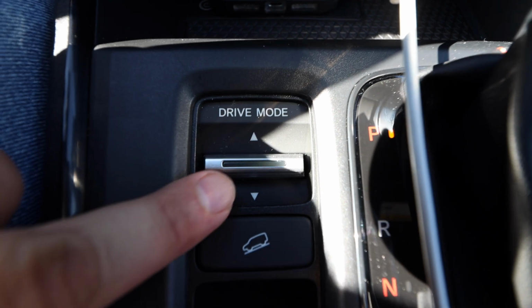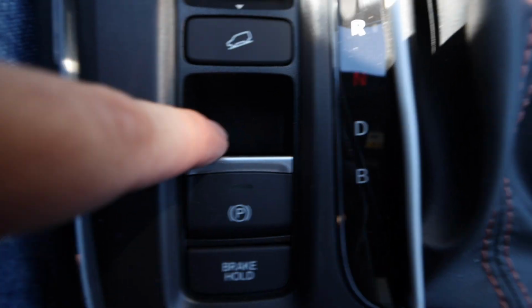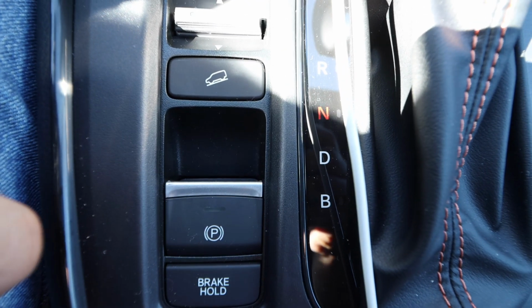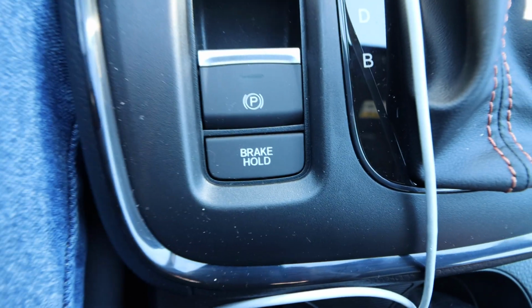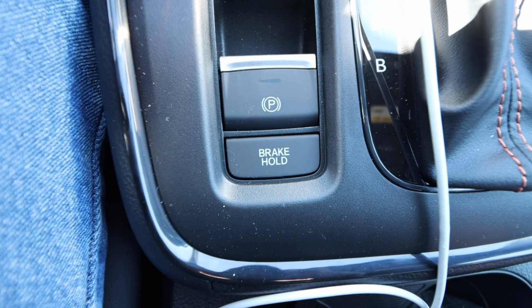Then on the left hand side here, we do have the drive mode switch that we were talking about, hill descent. We do have the electronic parking brake, which has been really good to activate. But my favorite, brake hold. Yes, thank you, Honda, for having the brake hold. It remembers every time I turn it on that it was last on.